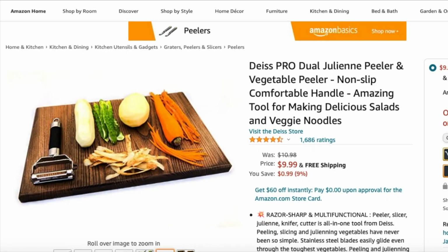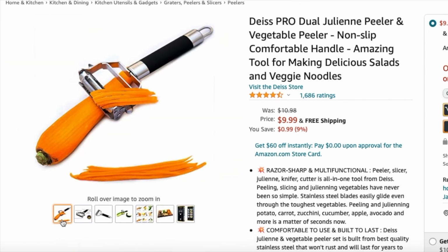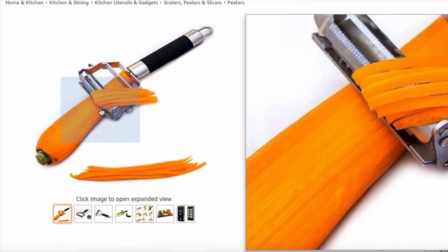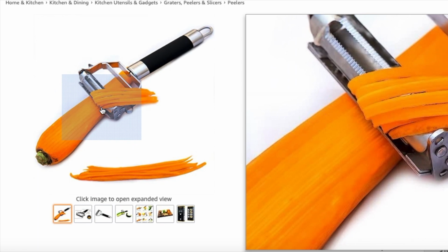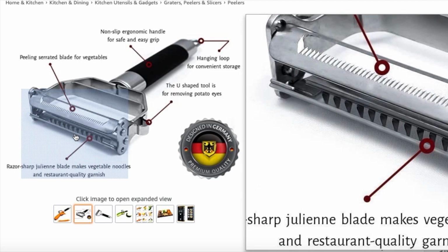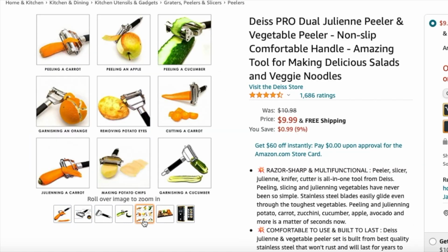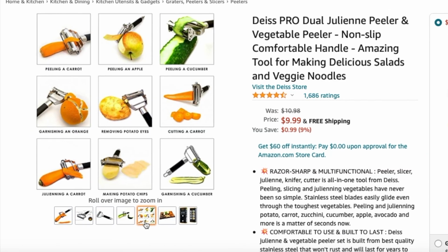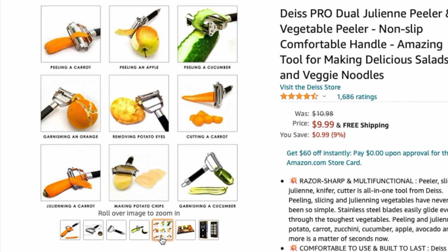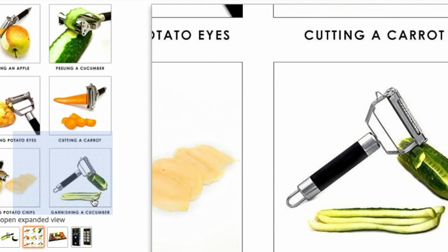Okay, first up seems like the most basic kitchen gadget ever. It looks like just a regular peeler, but it is not. It is a peeler slash julienne vegetable peeler. Basically what it can do is cut your carrots and other vegetables in a julienne fashion where you get little tiny strips or shreds, and it just makes it so much easier when you want shredded carrots or shredded cabbage in your salad or wrap or whatever you're making.